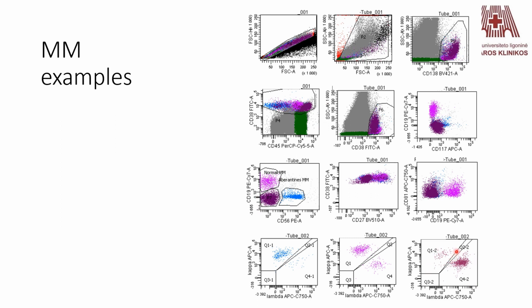However, I'm not completely clear on this case, but what I can say, it's definitely not a normal population, and it's not B cells, since they don't have CD19, so that most likely it is aberrant plasma cells that look a bit weird.